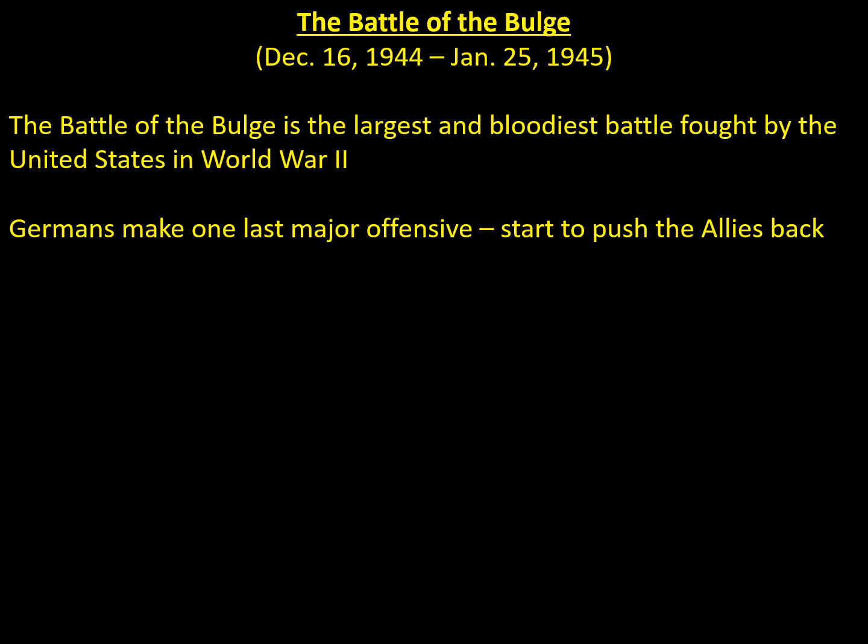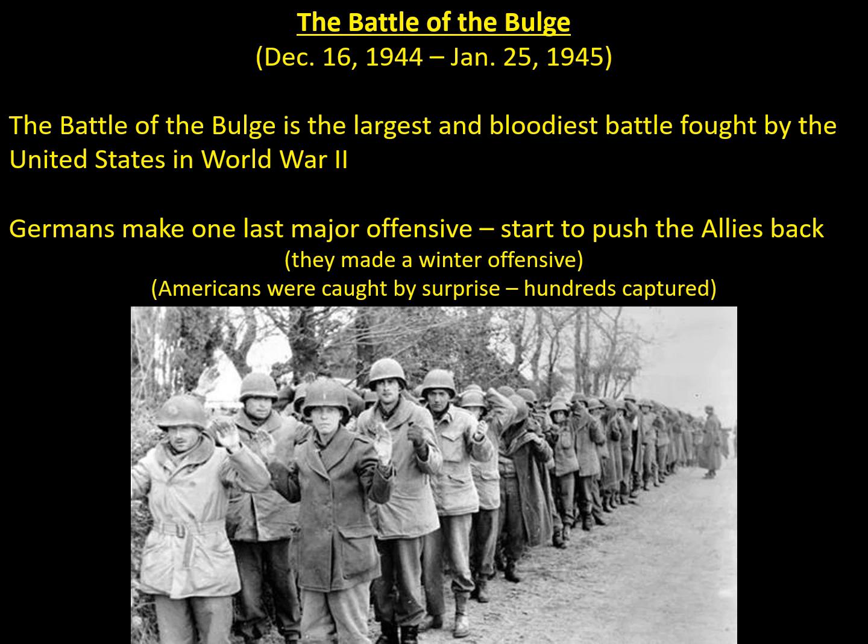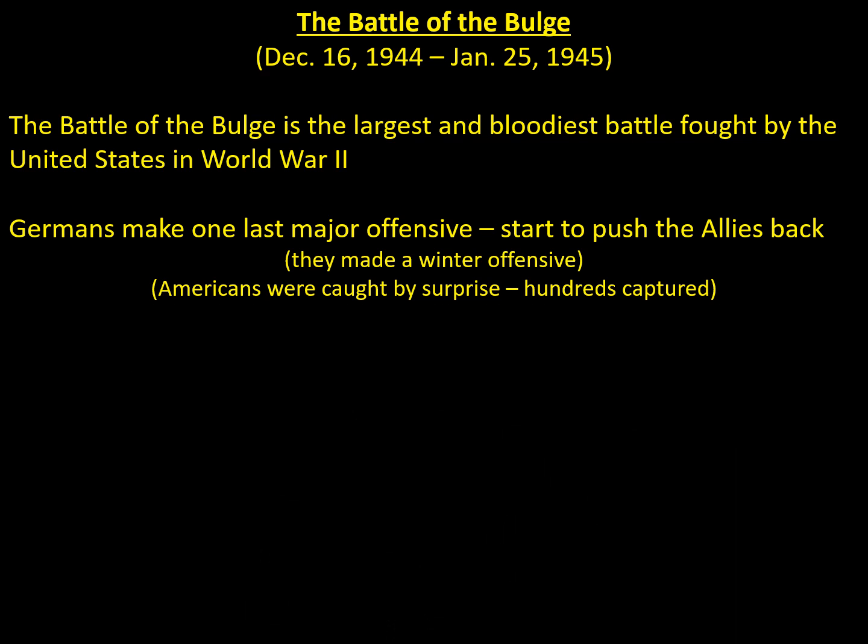Now, the Germans saved up enough men, gasoline, and tanks for one last major offensive. And it works at first. They start to push the Allies back. It was a winter offensive. Here you see German tanks pushing into the Allied lines, the American lines, actually. And the Americans were caught totally by surprise. Hundreds were captured. And the weather was bad, keeping Allied planes grounded.